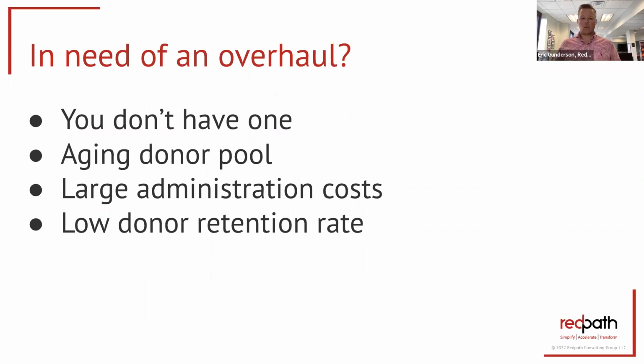Maybe you have an aging donor pool. Today, there are literally millions of mission-driven organizations to give to, many of which with important missions to complete. You might say that retaining your donor base is mission critical. Encourage them to stick around by providing simple and effective ways to stay involved.